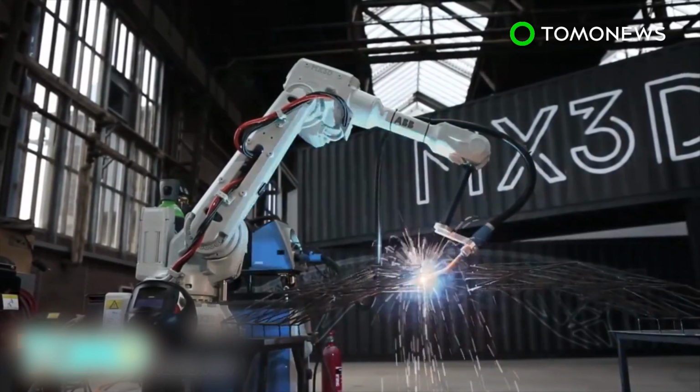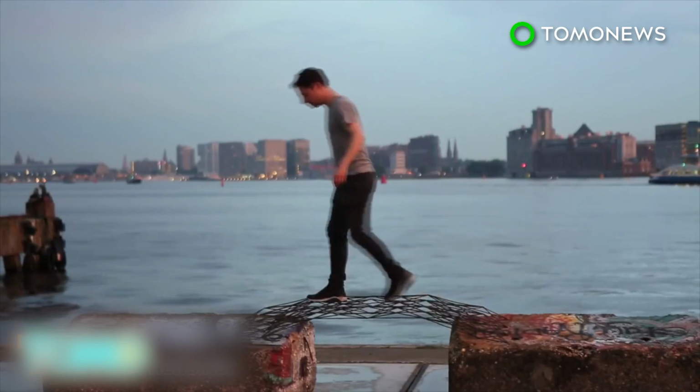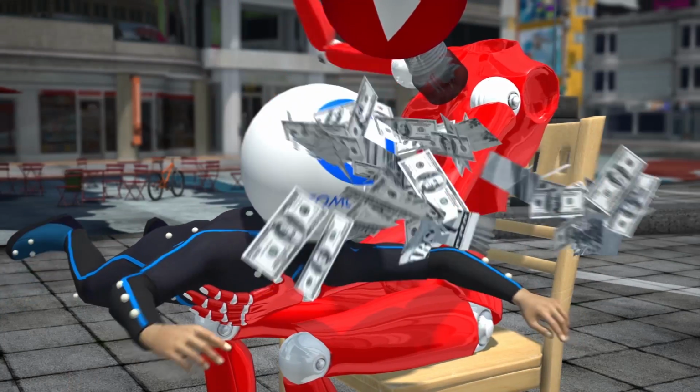According to the company, this technique could become standard on future construction projects, especially on high-rise structures that are more dangerous for human builders.